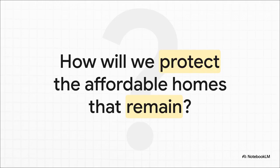So, this brings us right back to the central question. Every single time an investor buys an older complex, renovates it, and raises the rent, an affordable home just vanishes. The challenge for towns like Garner isn't just about building. It's about a race against time to protect the affordable homes that are already here before they're gone for good.